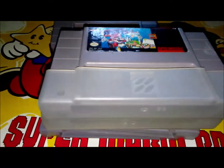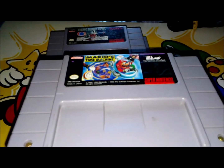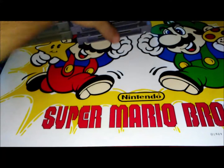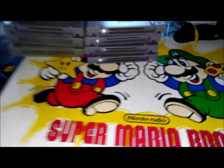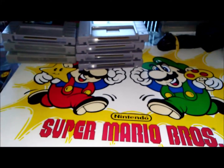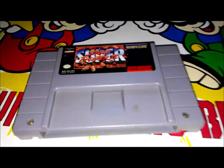Mario Paint. Also Mario's Time Machine. Now, those were just like so-so games, whatever, right? But these 3 games I did not have. Also Super Nintendo games. And these are definitely staying in my collection.